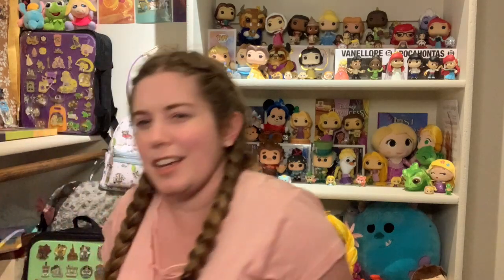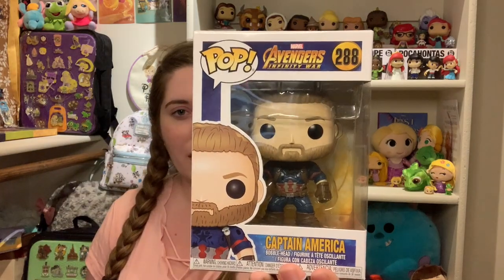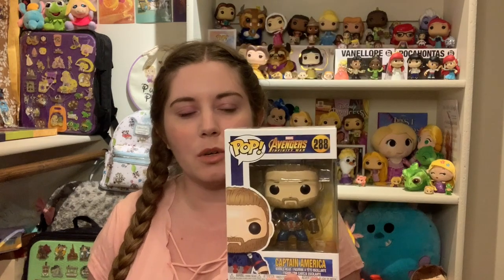The one I say is kind of Disney is a Marvel one, because Disney does own Marvel now, and it is this one of Cap. Captain America from Avengers Infinity War. I got this one because I do love Captain America, but I love this one especially because of the beard. Cap with a beard, chef's kiss. That was so sad at the beginning of Endgame.